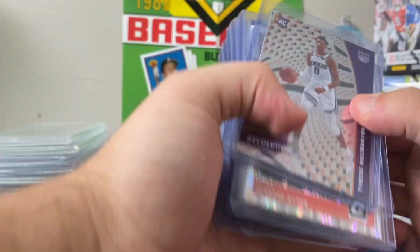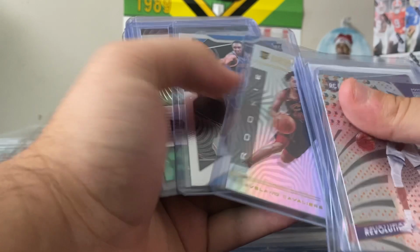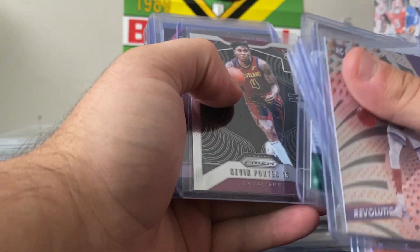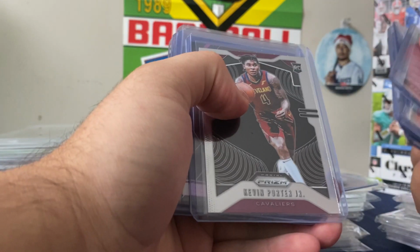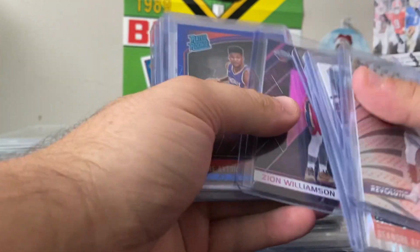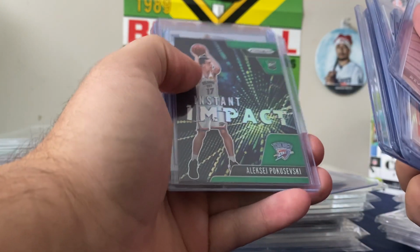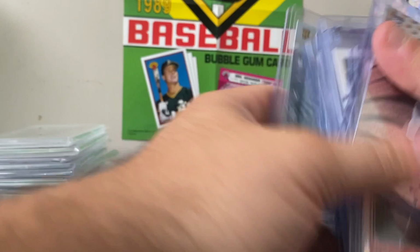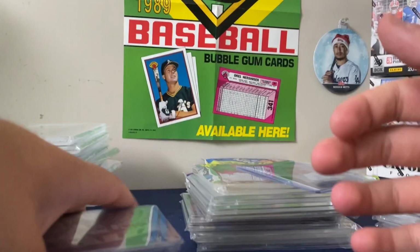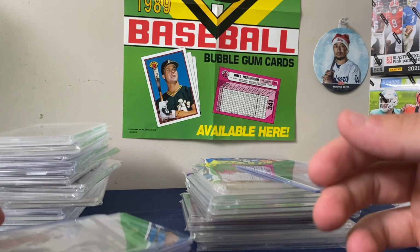Bringing all this to the card show. Tyrese Haliburton, DeAndre Ayton, Tyrese Haliburton, Isaiah Stewart auto, Darius Garland, RJ Barrett, Zion. Kevin Porter Jr. Prizm, very centered. Zion, Ayton, DeAndre Hunter, very centered. Instant Impact Poku, Collin Sexton, DeAndre Hunter, DeAndre Ayton, Kevin Porter Jr. And Trae Young rookie. And that's just some of the raw cards I have.